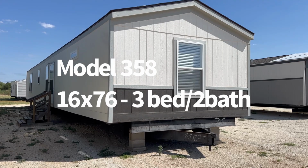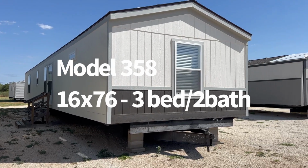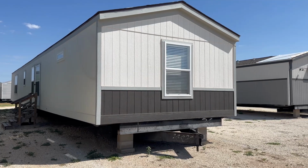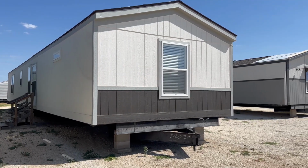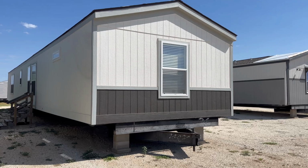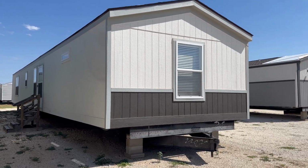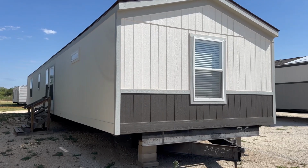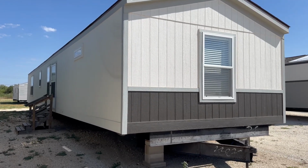Here are a couple of homes that I thought might work well for you. First home is a 3-bedroom, 2-bath, 16 by 76, a model 358 that comes out of our Lancaster factory. Just wanted to give you a quick video tour so you can look them over. This home is in inventory and available for shipment right away.